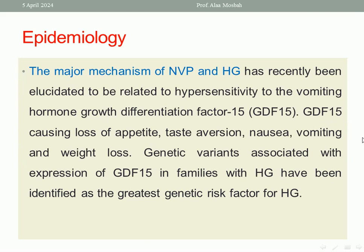GDF15 causes loss of appetite, taste aversion, nausea, vomiting, and weight loss. Genetic variants associated with expression of GDF15 in families with hyperemesis gravidarum have been identified as the greatest genetic risk factor for hyperemesis gravidarum. In the past, they considered hCG to play this role, but now it is proved, because growth differentiation factor 15 was found in different cases of hyperemesis gravidarum.